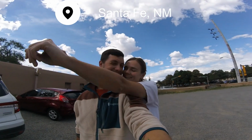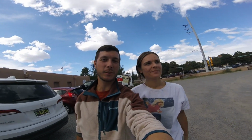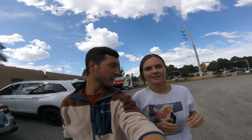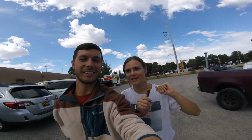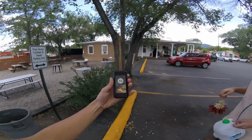All right. In Santa Fe. We made a quick stop to go get some fusion tacos, and I got some queso birria tacos. I got some crunchy asada tacos. This is a little taco truck. Did a little shopping while we wait for this.